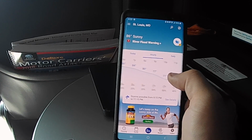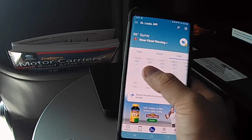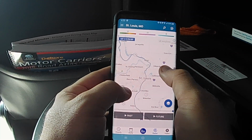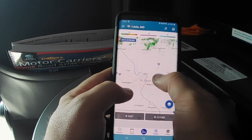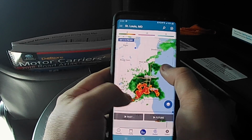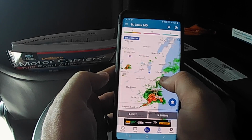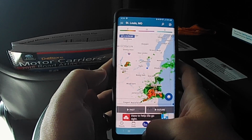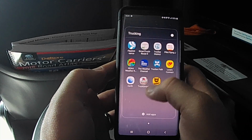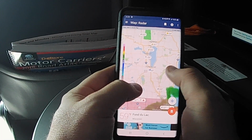So just like the other one, it tells you hourly what the temperature is supposed to be, daily, and the radar. For some reason lately this isn't picking up my location. I have to manually put it in. See, I have it right there, but alright, so let's compare right where I'm at with that one to that one.